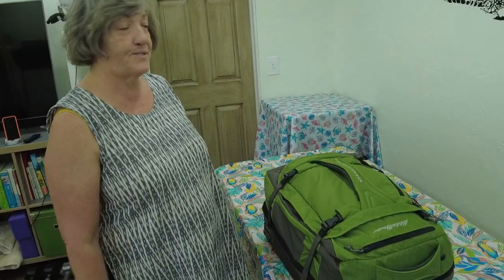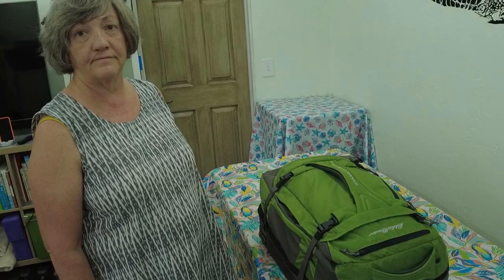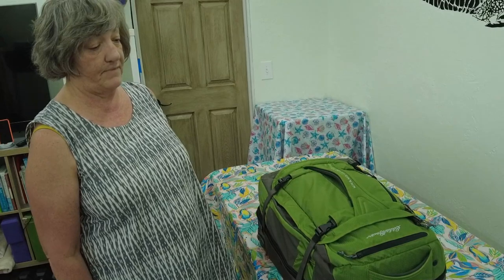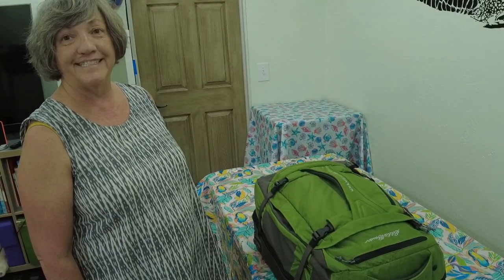And I probably pack more clothes than I need. We always do. I always do. But that's a week's worth of cruise attire and a carry-on. I need it all in a carry-on. Awesome. All right.